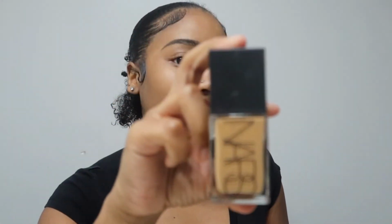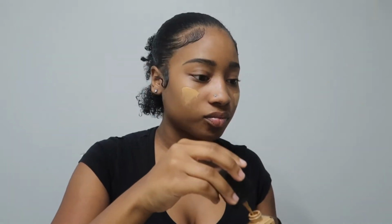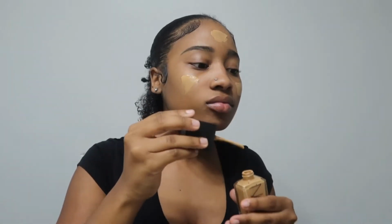Now, I'm gonna go in with my NARS foundation, which I just started using. I've never been a foundation girl, but I use the color Syracuse in NARS. And I just take it and, like I said, never been a foundation girl, so.